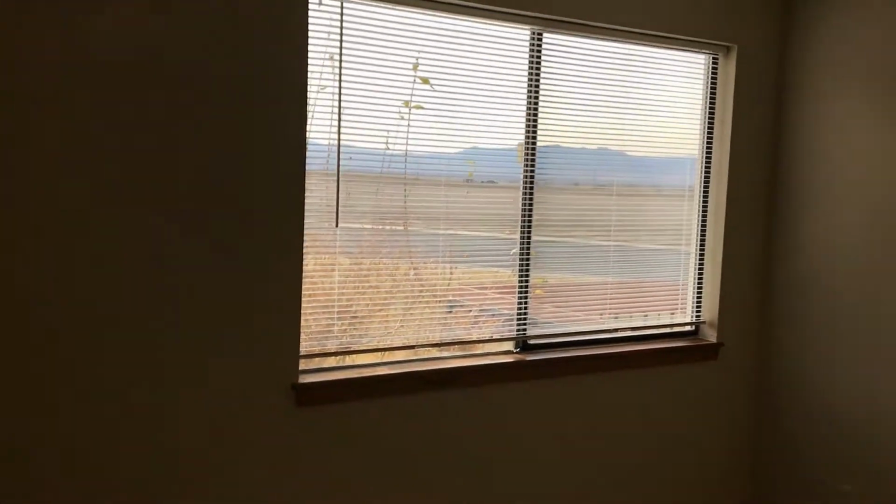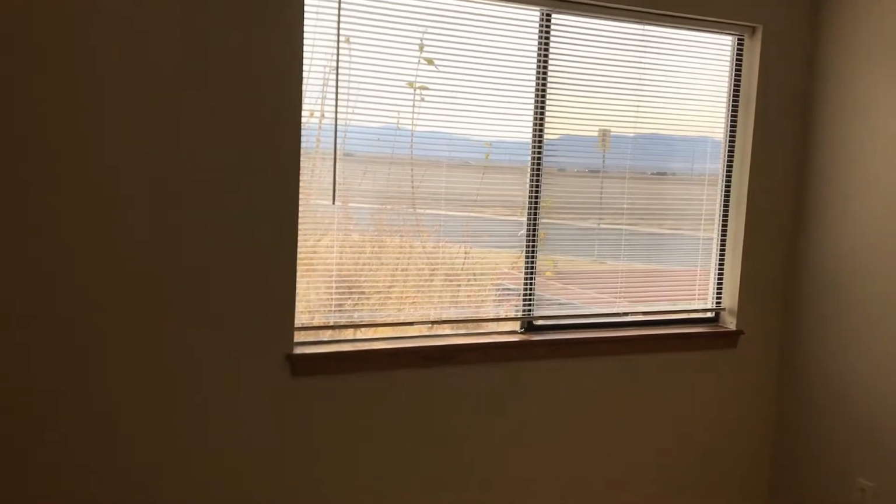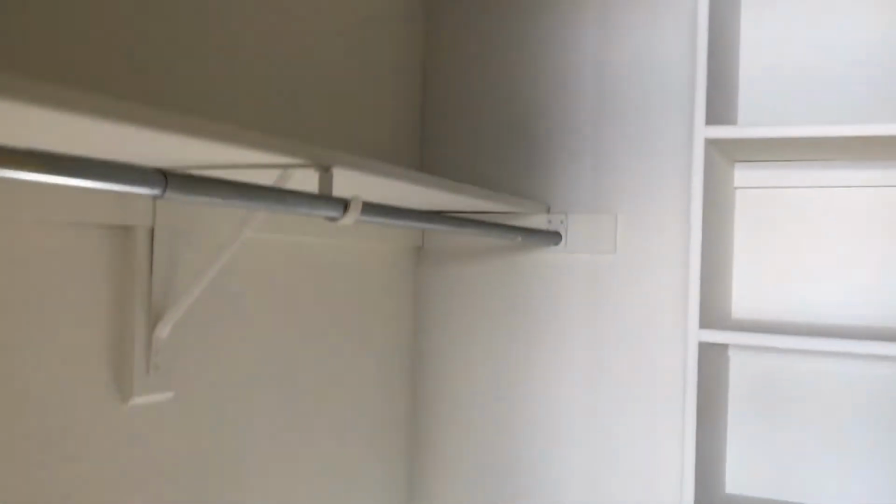The bedroom has a nice window for natural lighting, and once again you are facing west, so you see the beautiful mountain view. Fresh paint in here. This room has two closets. This is a very nice size closet. And then over here in this corner is another nice size closet.